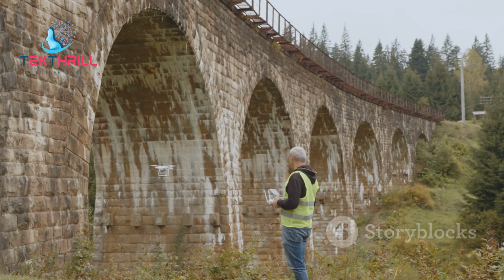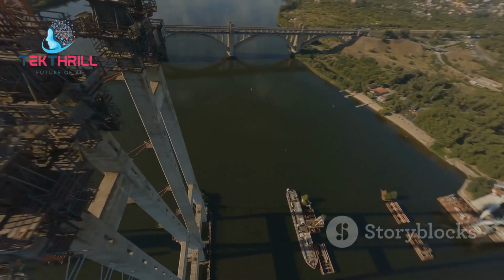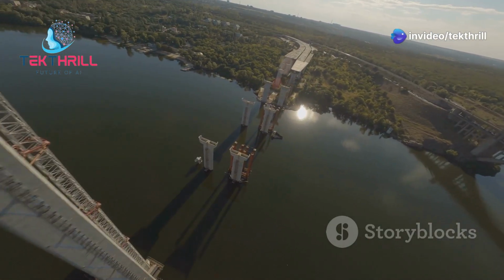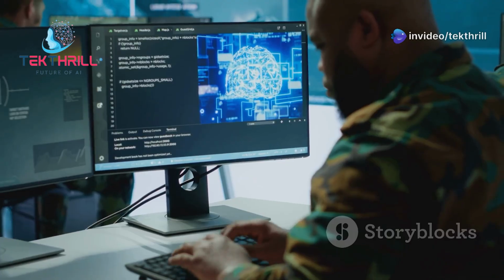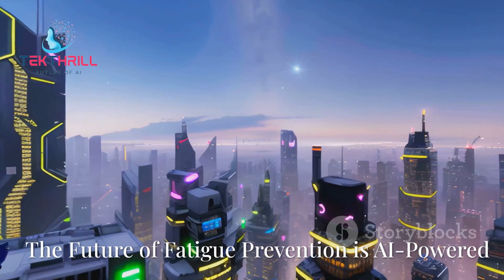AI is also being used in bridges and other infrastructure, providing continuous monitoring. It helps monitor the health of these structures, ensuring they remain safe for public use. AI can alert authorities about potential problems before they become dangerous, allowing for timely interventions.